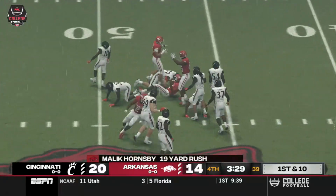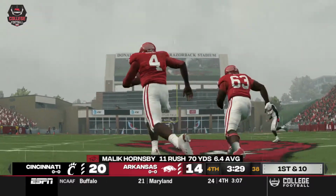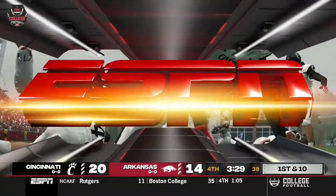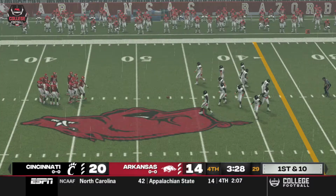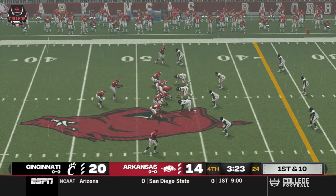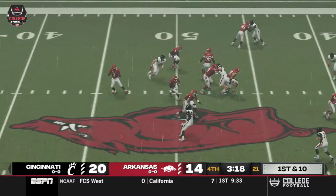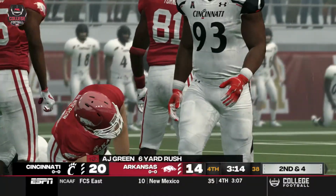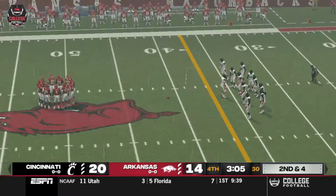He is drilled at the 47. That's a deep 19. That makes it first and 10. First down, 10 yards to go. Ball on the 47. A 6 yard pickup by the halfback on the delay. That'll make it second and four.